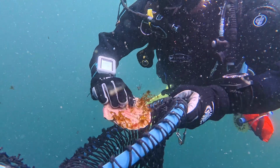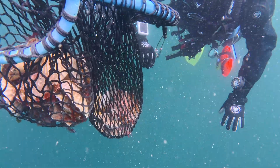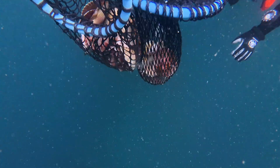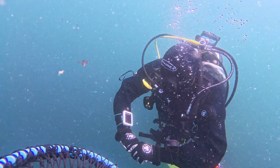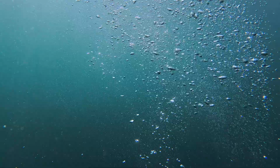Size of them, absolutely monsters. Doing our 3-minute safety stop, just above 50 bar. Perfect on the air. Just a shame about these snotty bits. Kind of hoping that they fall out of the water soon. Then the viz will be truly awesome.